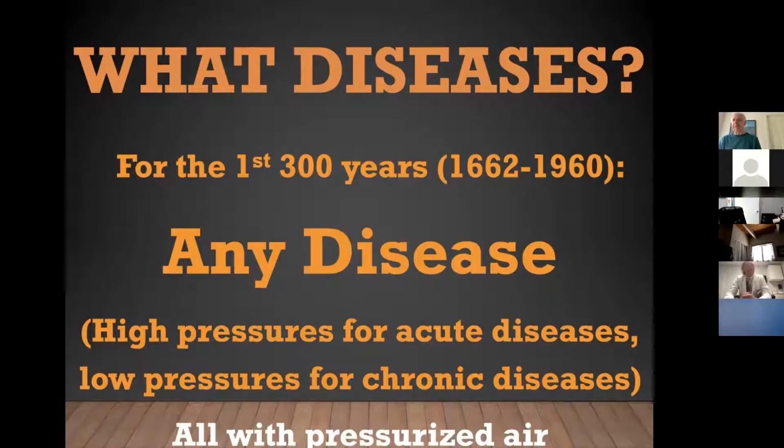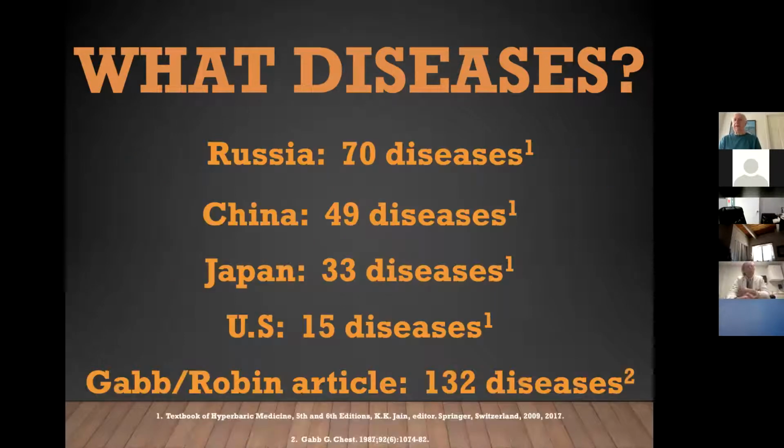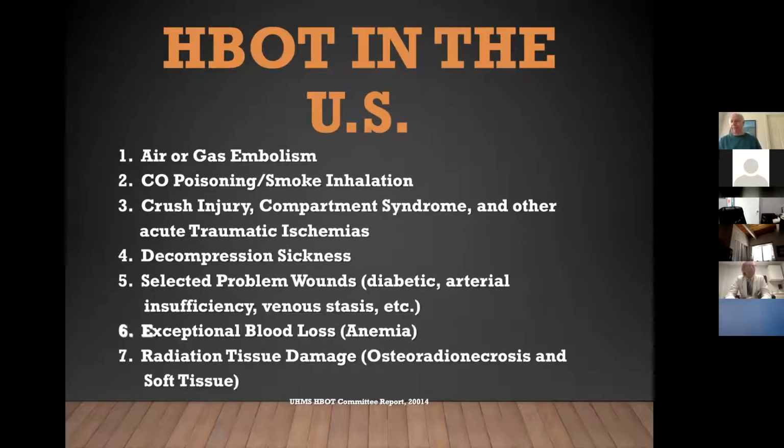Essentially any disease. High pressures for acute diseases, low pressure for chronic diseases, again, all with pressurized air. But in the last 61 years, it's become even more specific due to the use of oxygen. And so more specific, well, if you go to Russia, 70 diseases are treated, in China 49, 33 in Japan, but in the US just 15. And there was a critical article published in the Journal in 1987 identifying 132 uses of hyperbaric oxygen.